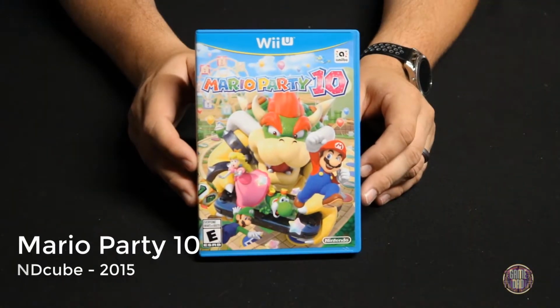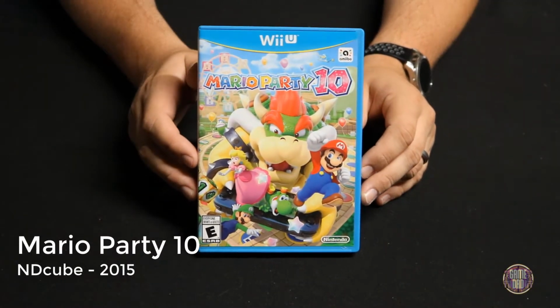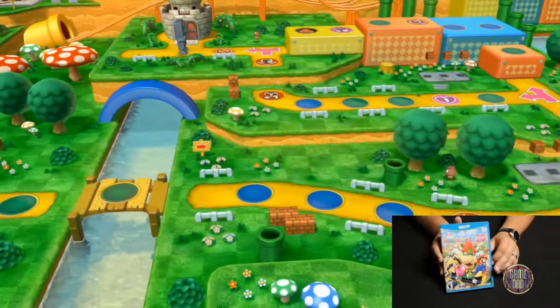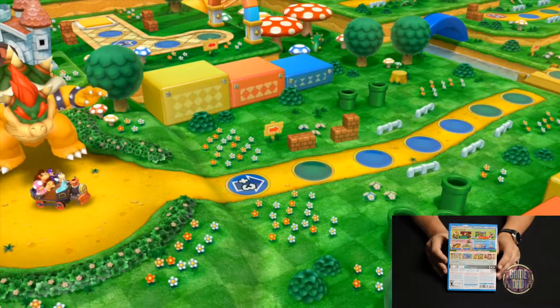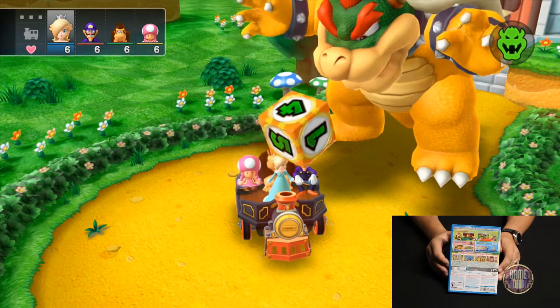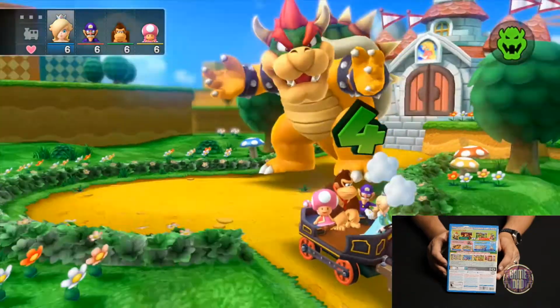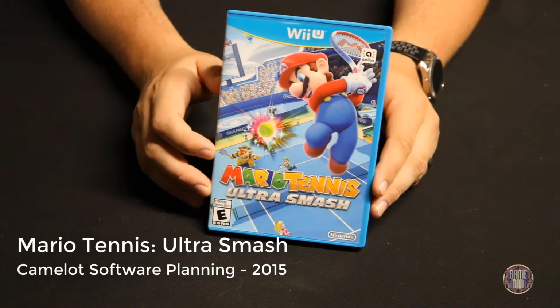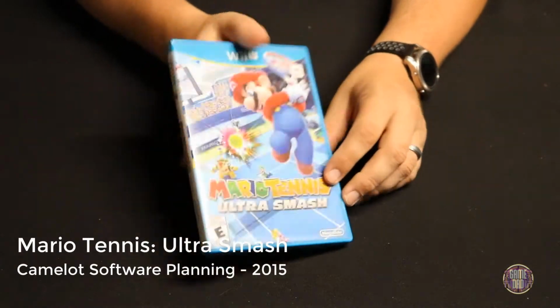Mario Party 10 was released by NDcube in 2015 and unfortunately continued with the same everyone rides together mechanic. This game had more of the same from Mario Party 9 and I just wasn't feeling it at all. It did however add Bowser mode, which allowed the player with the Wii U gamepad to take over as a spike-shelled baddie himself.